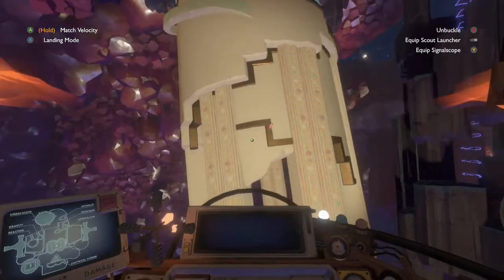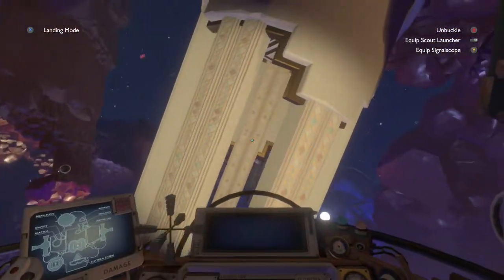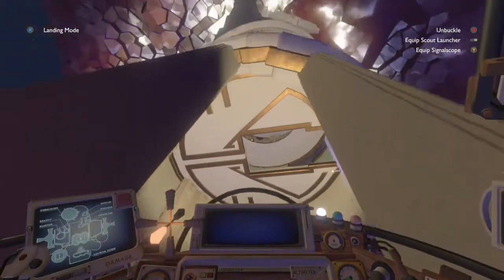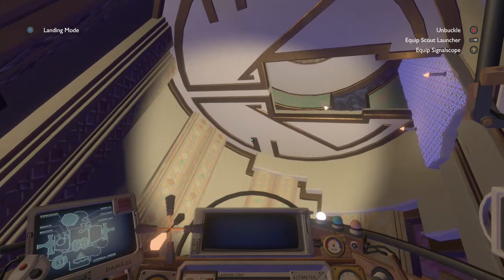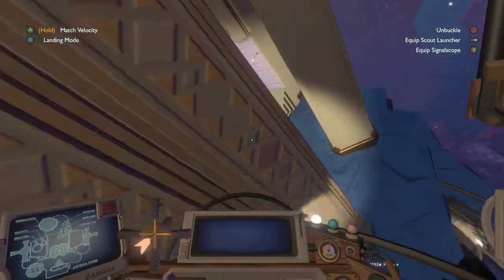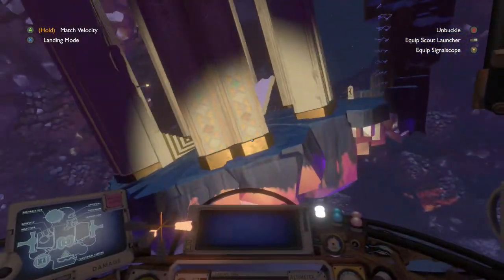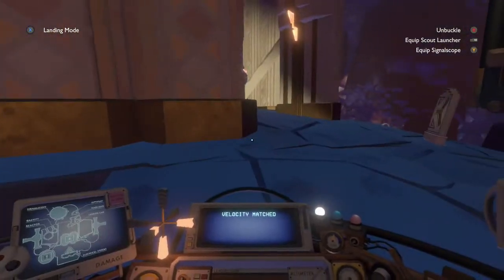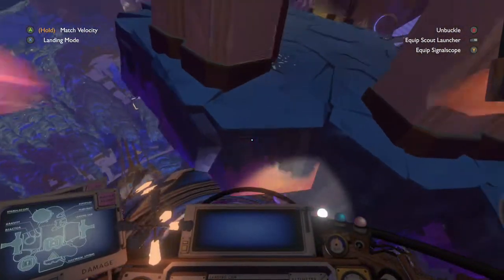I was hoping that there'd be some sort of chunk missing out of this, and that I could fly into there from over this angle or whatever, but it doesn't appear that that's the case. Let me in! Come on, ship. If we turn it sideways, maybe we can get in. No, that's not gonna work. What the heck, man? How do you get in there? Velocity matched. Great, thanks. Can you just land? I know this is an awkward place to land, ship. Okay, fine. We'll go back.